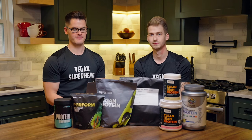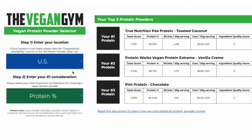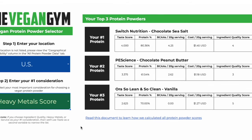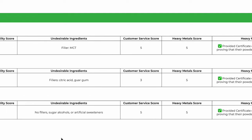So yeah, it's important for you to keep in mind whatever category matters most to you, and that's exactly why we created our vegan protein selector tool. So depending on what matters most to you, based on the categories that we rated in this review, you can download our vegan protein selector tool, which is going to help you choose a protein powder based on your personal preferences and also based on where you live in the world.